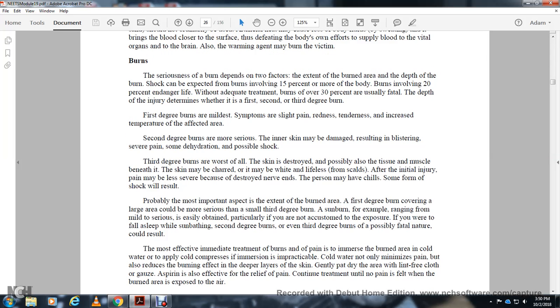Alright, burns. The severity of a burn depends on two factors: the extent of the burn, or the area, and the depth of the burn. Burns involving 15% of the body can cause shock, and burns involving 20% endanger the injured person's life. Without adequate treatment, burns over 30% are usually fatal. The depth of the injury determines whether it is a first, second, or third degree burn.